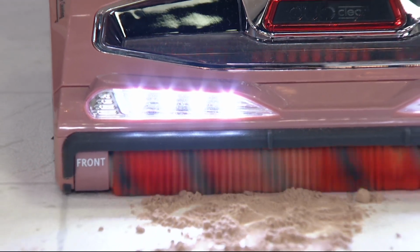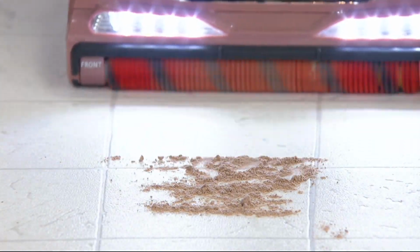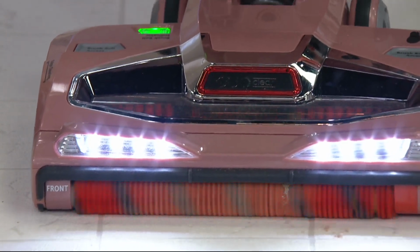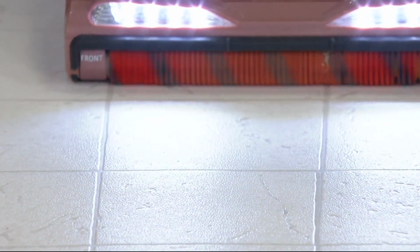And David, this next thing is cake mix. There's sugar and chocolate in that. But when I pull back, notice, oh my gosh, that's a great shot, you guys. It is polishing the floor. And by the way, you can clean that front brush roll, so do not be afraid to pick up your cake mix with it. Perfect. Look at how beautiful.